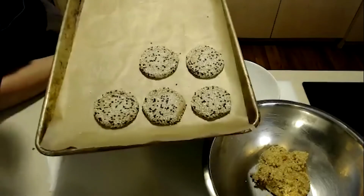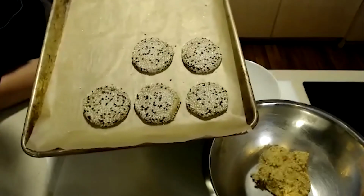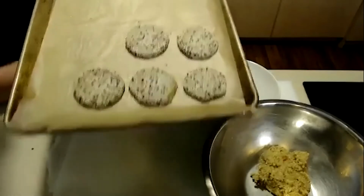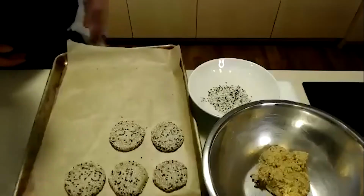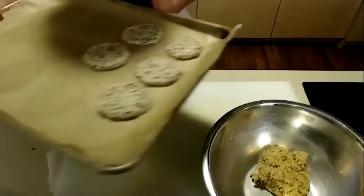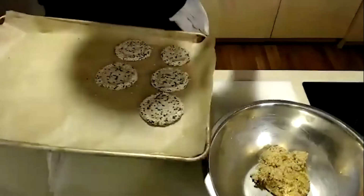I have to say, though, I did not make them very consistent. So I guess we're looking for consistent size. They're all a little different. Beautiful things don't have to be measured. I appreciate that. All right, so we're gonna finish the rest.